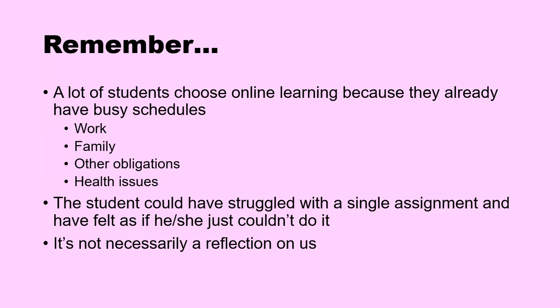And one of the key things, it's not necessarily a reflection on us. If a student doesn't submit any assignments, never replies to emails, and you've tried reaching out, that doesn't mean you were a bad instructor. It could mean any of these things. It could mean there's something going on in this student's life that is preventing him or her from being able to engage in class. So just keep that in mind. If you have been posting announcements on a regular basis, posting multiple announcements every week, you're in the discussion board every single day, and you're emailing the student and you're reaching out to the advisor, then you've done all you can to support this student, and a piece of it has to come from that student as well.